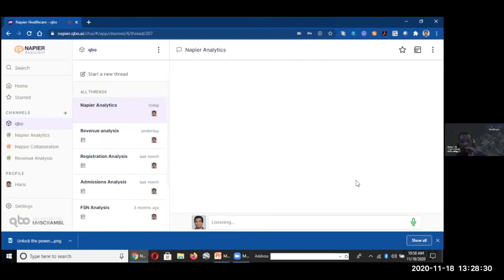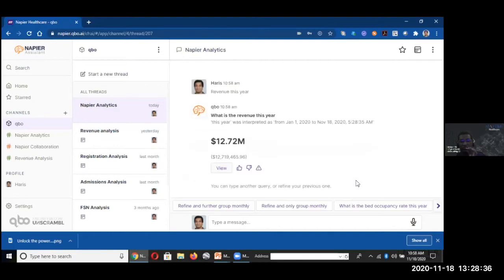Revenue this year. You can type another query or refine your previous one. I just voiced out just revenue this year. It gives me a single markup text, $12.72 million.